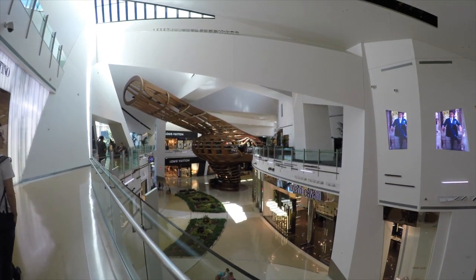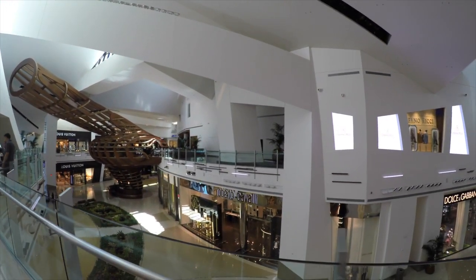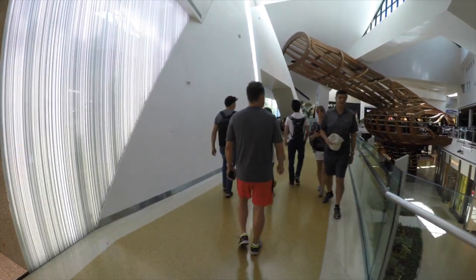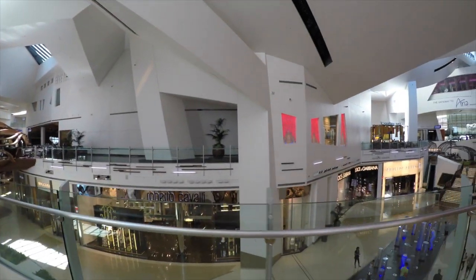Again, I'm not someone who would ever shop in any of these stores. It doesn't necessarily say anything. I mean, it says something, I guess, about my level of income. And this certainly is a mall that caters to, I think, a very bourgeois clientele. Nothing wrong with that. There are different malls around the world that have different services for guests.